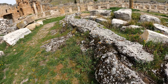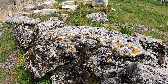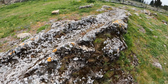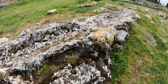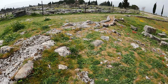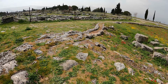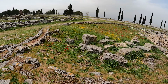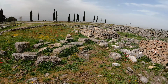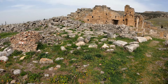Some canals. These canals are constructed with what was used as concrete back then, and it's still lasting. So they run the water here. The levels, of course, are a little bit skewed now because of earthquakes and the shifts. But it's very interesting that they're carrying the water to the places where they need it, different paths and fountains and all.